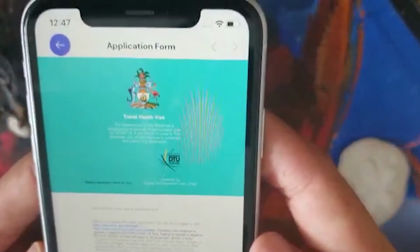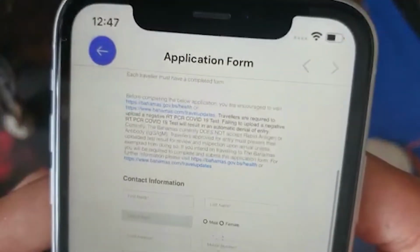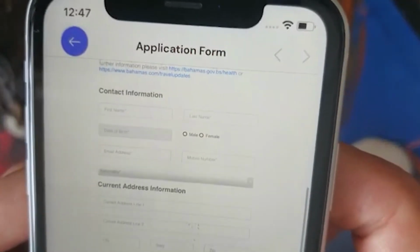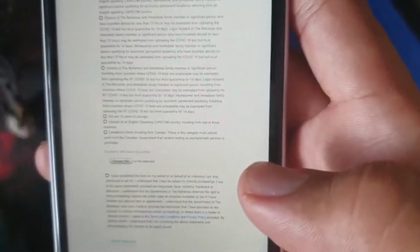Okay, so these are the requirements from the government. You can see it here, official documents. It tells you a little bit about what you need to get done. You could add additional travelers. You can actually upload photos when you're ready to upload your test results right here. I don't know if you can see that clearly. Click it and upload your photos. And then at the end of it, you just submit your application to the government, okay?